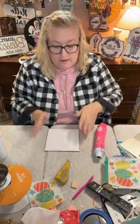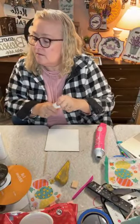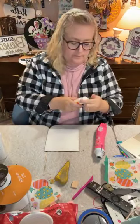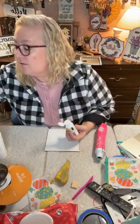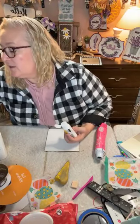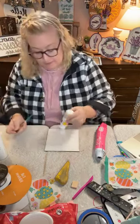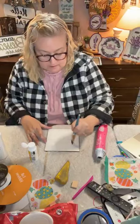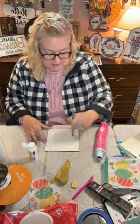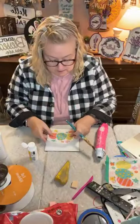Okay. All right. Now we're going to put our Mod Podge down and put our napkin on. I can get it open. Let's see. Find a good brush for Mod Podge. I don't like to use my better brushes. I like to use old icky ones. Yeah, this is a good one. So I'm just going to kind of guesstimate in the center here. And then we will go back and do more.